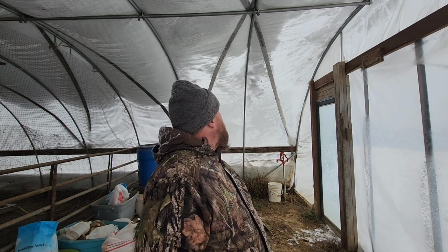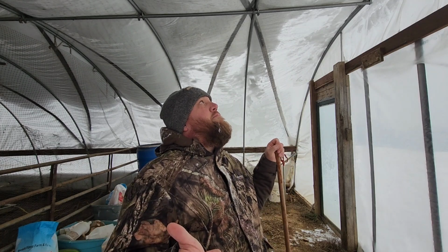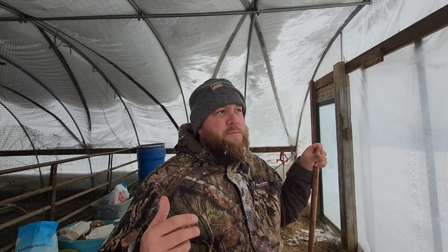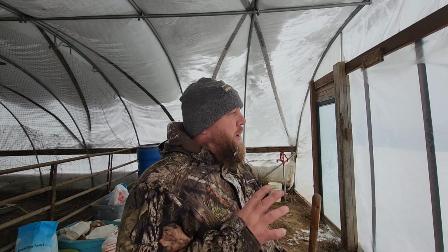Trick is to get that snow and ice off there without busting a hole through the plastic. There's already a few small holes. This is our third year, I think. Yeah, third year with this plastic. So it's already got a few holes that we've had to patch. But that's the tricky spot, is to get this all off there without poking a hole.